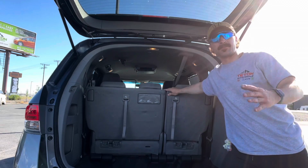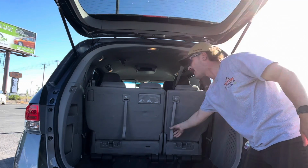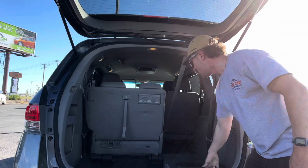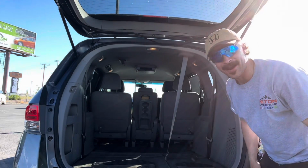Whammy. Guys, I'm talking about tucking away this third row here with these stowing magic seats. It really couldn't be easier. All you gotta do, grab onto that guy. One. And done, baby.